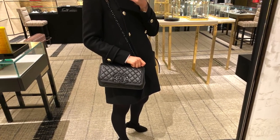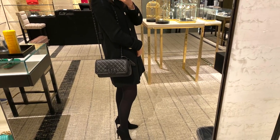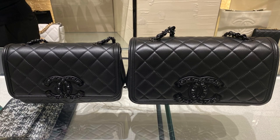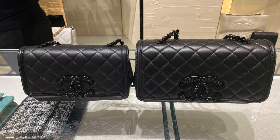And I tried on both sizes. The larger size is definitely very overwhelming on my body. It's just too wide, I think. The smaller size is a good fit, but I think that I would like to be able to wear this bag with the chains doubled up, so that's kind of holding me back from getting this. But let me know what you guys think about this bag.